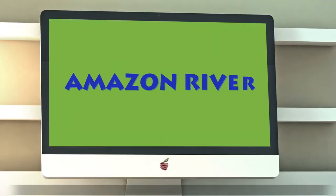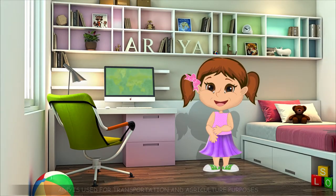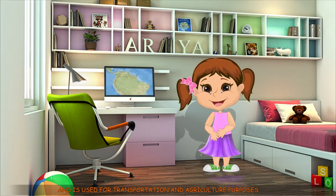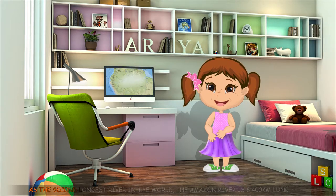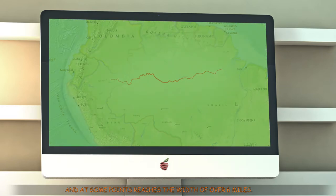Amazon River. This is the largest river in South America and is used for transportation and agriculture purposes. As the second longest river in the world, the Amazon River is 6,400 kilometers long and at some points reaches a width of over 6 miles.